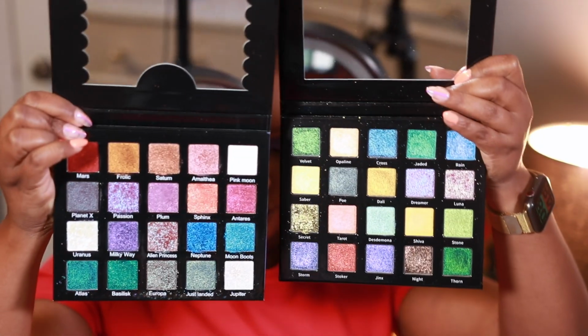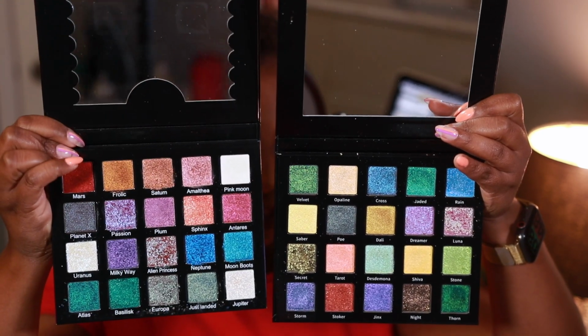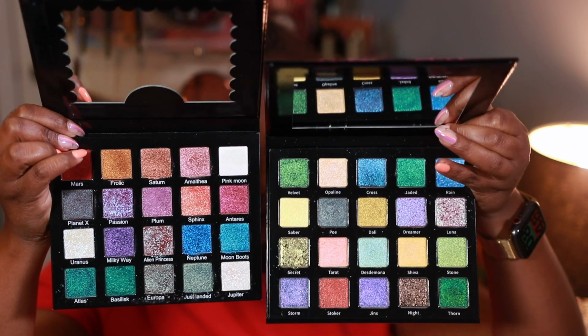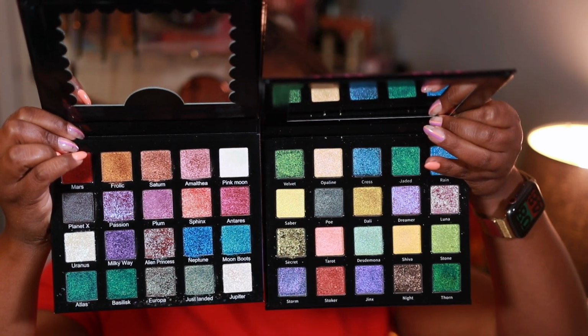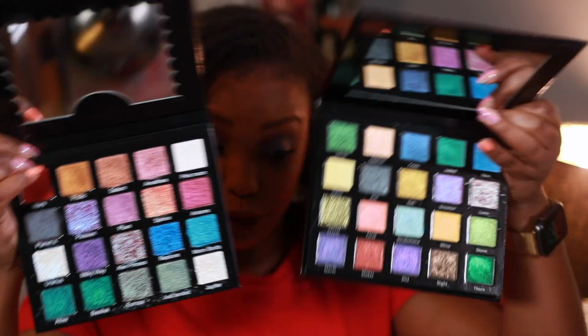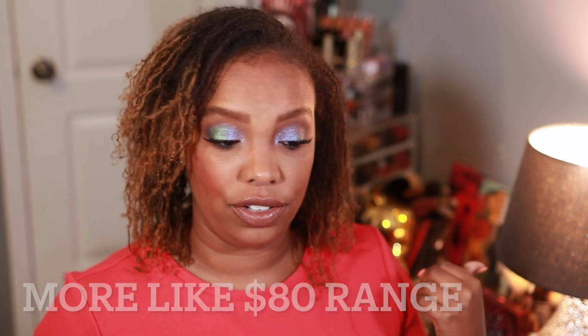So here are the two palettes together, okay? So right here, when I'm moving it up and down, that is All I Ever Wanted 1. And then right here, we have All I Ever Wanted 2. So you definitely get a wide variety of colors, but I also do see some dupes in this palette. And this palette wasn't cheap. It was like a $50-$60 range. So I'm going to kill the light right here so you can definitely see the shades a little bit better.